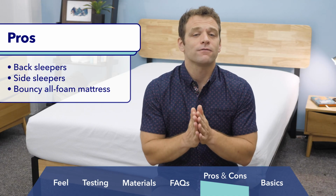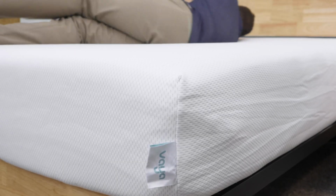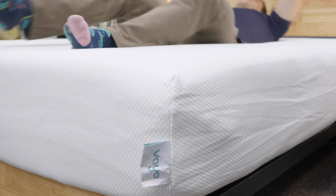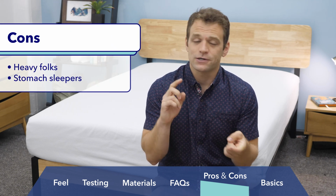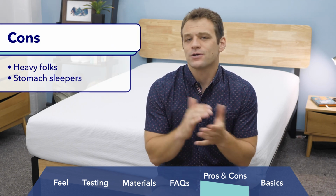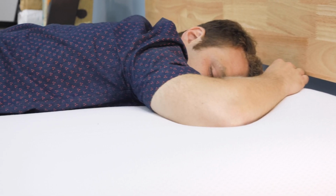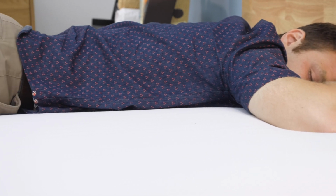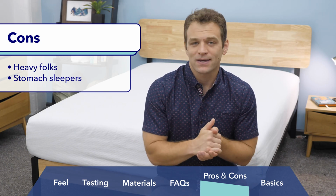And finally, if you're looking for a foam mattress with a bit more bounce, I was really impressed with the mobility here on the Vaya mattress. Now, I don't think it's the perfect mattress for everybody, so some of my complaints with the Vaya mattress include that I don't think it's a good mattress for heavier folks out there. I just don't think it has the proper support that a heavier person is going to need. And also, I don't think it's a good choice for the stomach sleepers out there, because when I was lying on my stomach, I did feel my hips start sinking in the mattress, and over time that can cause aches and pains in the lower back.